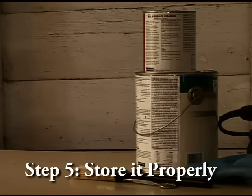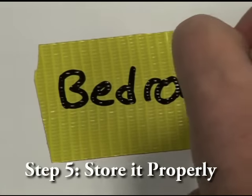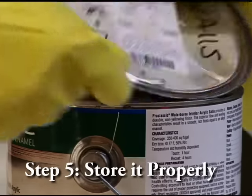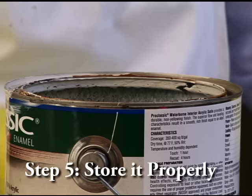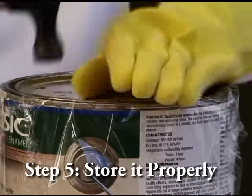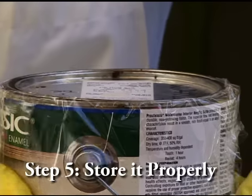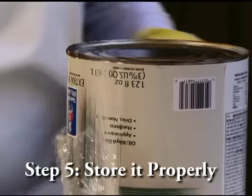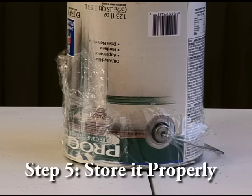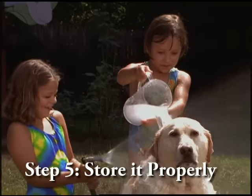Store it properly. Store some paint for touch-ups in your house. Record the name of the room on the lid. To keep paint fresh, cover the can with plastic wrap. Remove the lid from the can. Wipe all paint from the opening. Tightly stretch plastic wrap over the opening of the can. Reattach the lid and secure tightly. Then turn the can upside down and store it in a temperature-controlled room. This creates a seal without moisture or air penetrating the can. Paint can be stored for years with this method. Remember, when storing, keep out of the reach of children and pets.